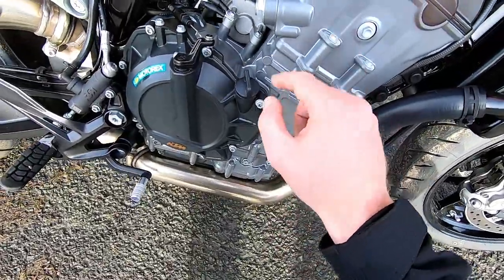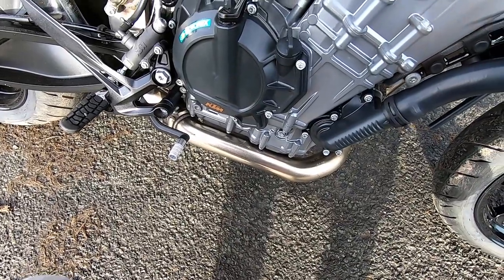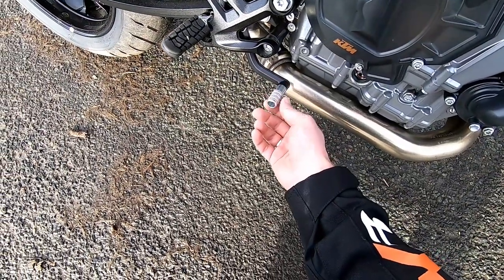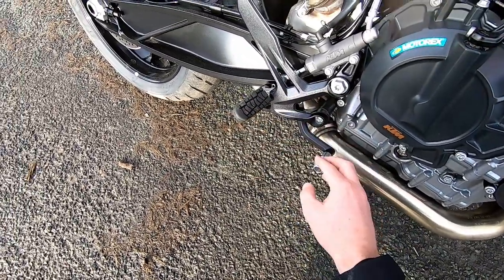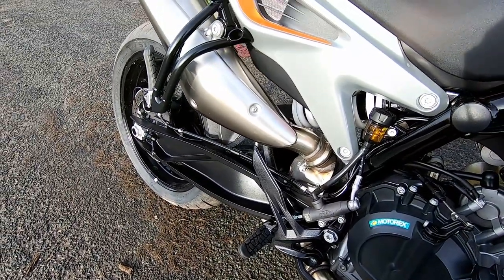The quality of the finish, all the nuts, all the bolts, everything, it looks premium. It looks really nice. This engine, Jesus, it's a beauty. Even things like the brake lever, it's nicely finished, isn't it? And this almost looks like you've put on a third-party rear set here. It's really nicely finished. I can't complain about it at all.